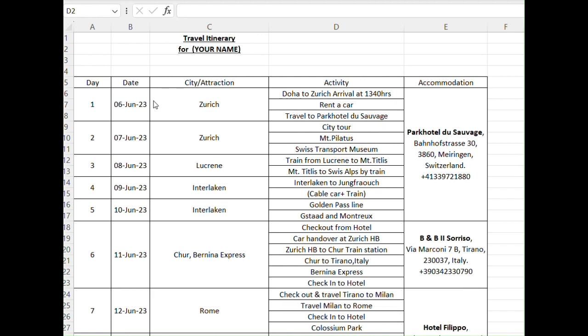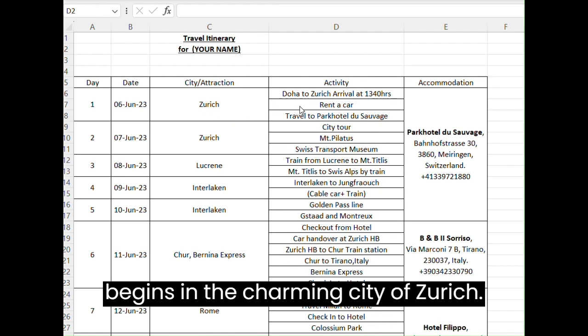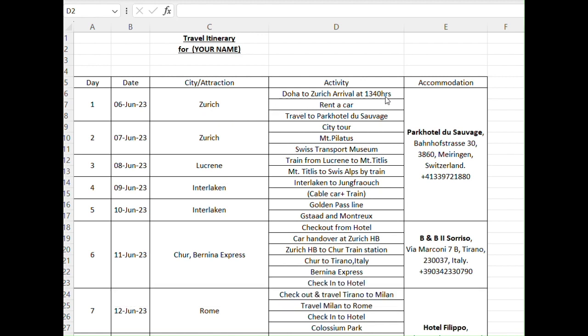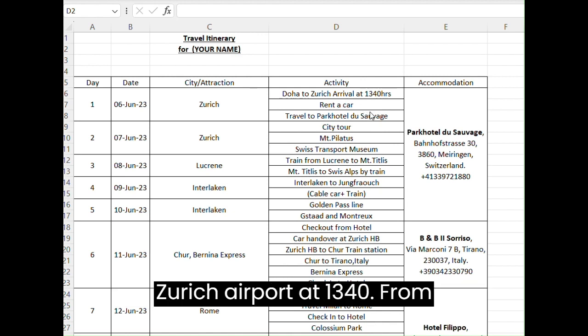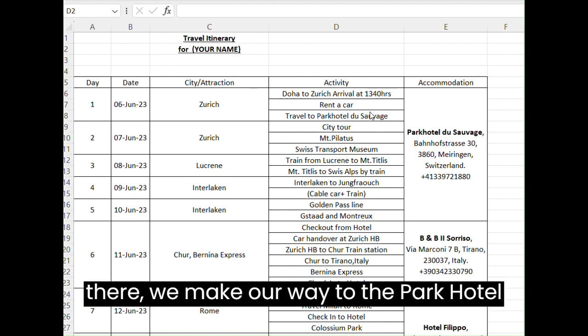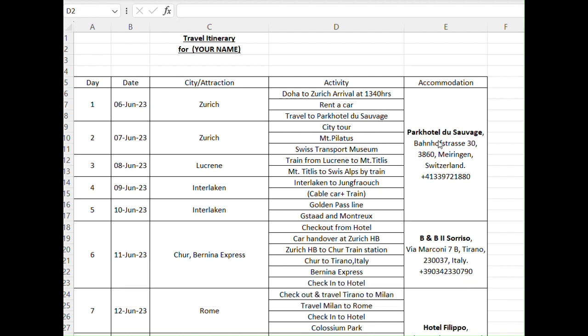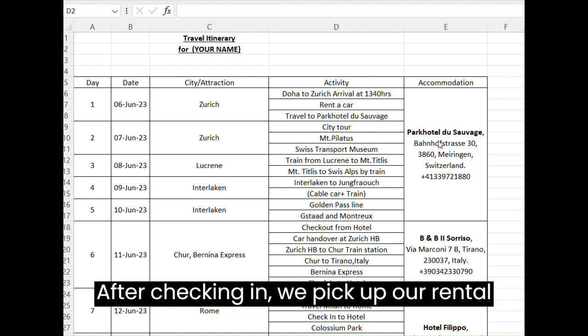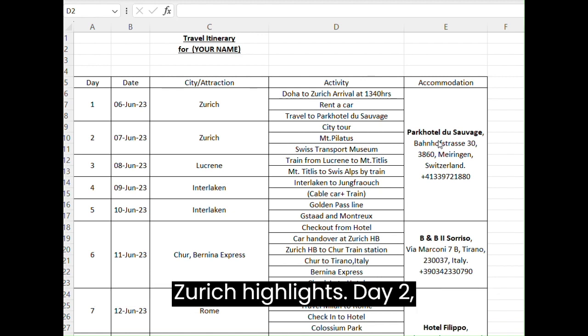Let's go through it. Day 1, Zurich. Our adventure begins in the charming city of Zurich. After a comfortable flight, we arrive at Zurich Airport at 13:40. From there, we make our way to the Park Hotel du Sauvage, located in Meiringen. After checking in, we pick up our rental car and set off on an exploration of Zurich's highlights.